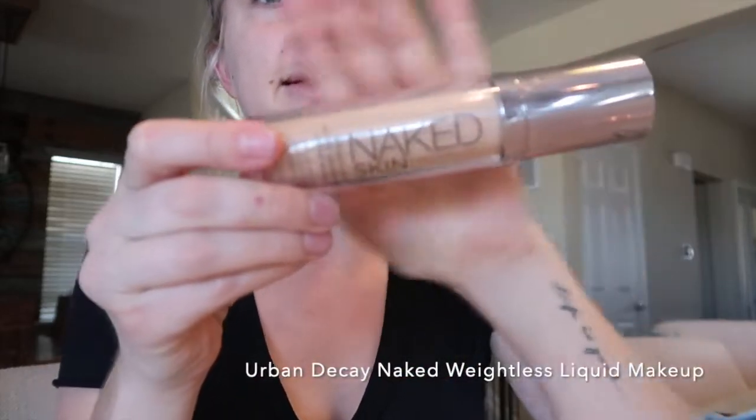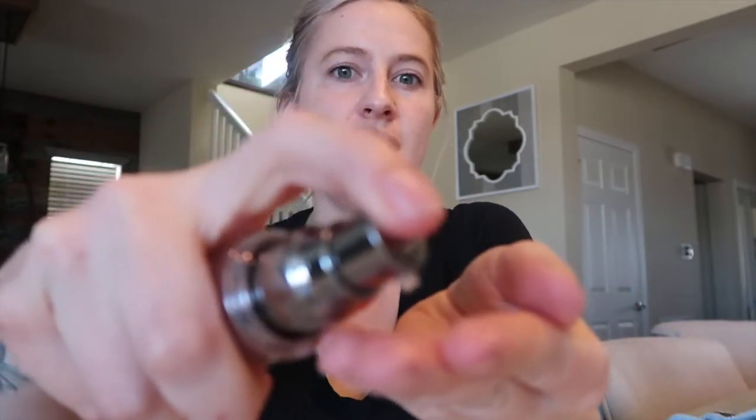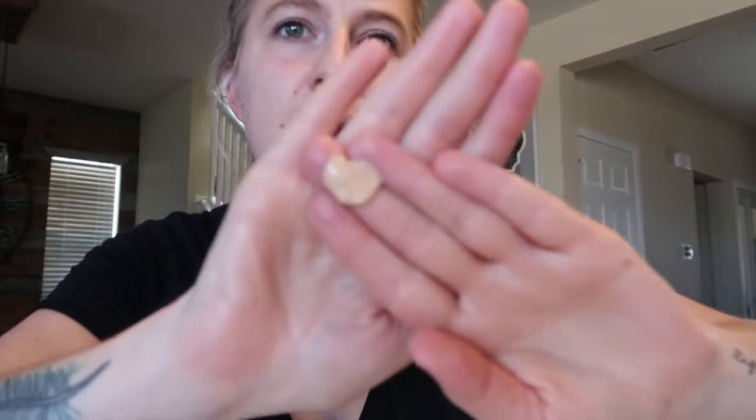Okay guys, last but not least is the Urban Decay Naked Skin. Now this one is more of a makeup. It's more of a foundation, but it's very lightweight, so I thought I would include it in this review. It does come in a pump, so you can control how much you are getting, but it is also very watery, as you can tell. So it's very lightweight, but it definitely has more coverage than any of those tinted moisturizers that I showed you.